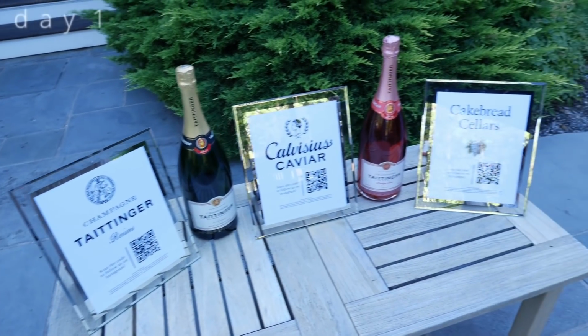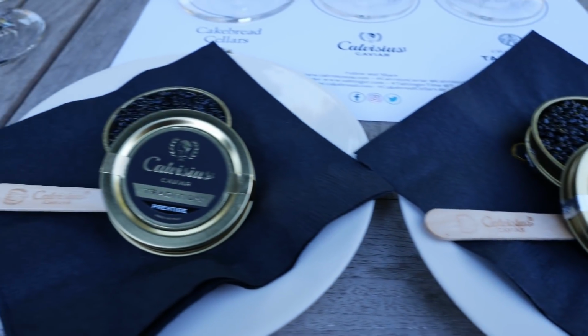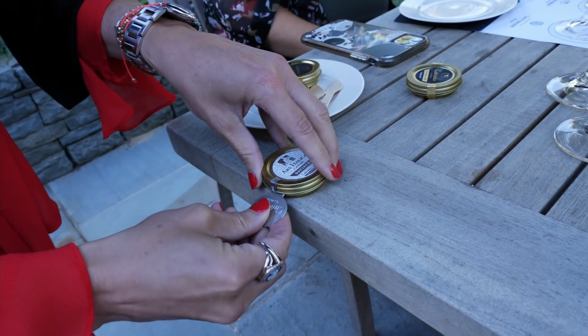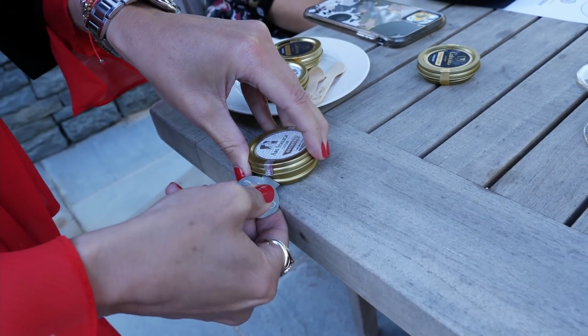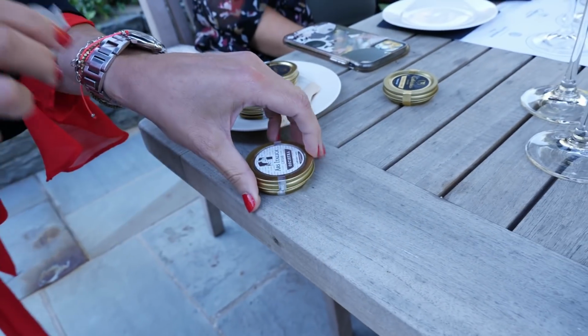Day 1, Activation 1, we have caviar and champagne. Living it up, baby. To open caviar tins, a tin opener. You break the seals on both sides. Fancy schmancy ingredients aside, I actually learned quite a bit here in this activation, as they like to say, and I really enjoyed the presentation.